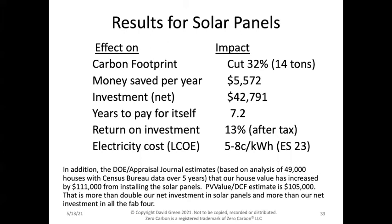So even so, it's still a very good return compared to the stock market. And the levelized cost of energy is well below even Littleton Electric rates. And it's about a quarter of Eversource or National Grid rates at about 23 cents per kilowatt hour. Now, that is the money savings. And that is different for Littleton versus Eversource or National Grid. However, the increase in your house price will be the same.